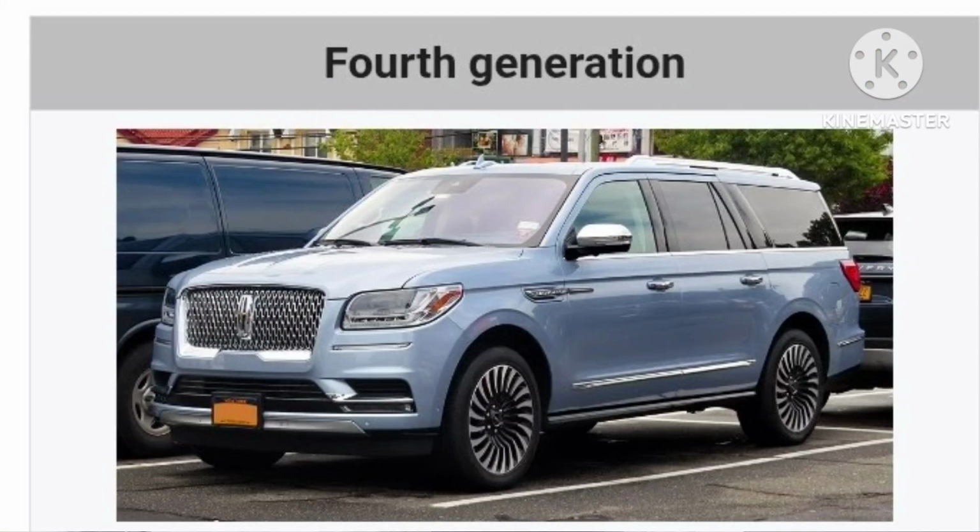So now we check out the fourth generation. That's what they say. And okay, you call it the fourth generation. I don't think it's a fourth generation. I see it as a fifth generation. But now let's look at the fourth generation. So the fourth generation was from 2018 to 2024. Now I'm going to put you to the SUVs.